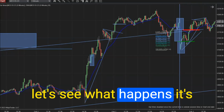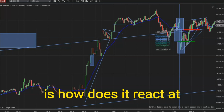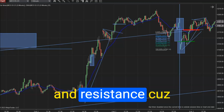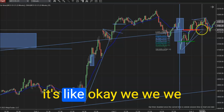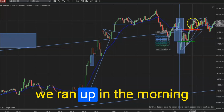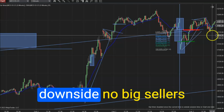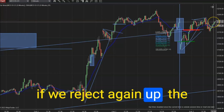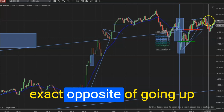Let's see what happens. When we talk about support and resistance, what it's about is how it reacts at support and resistance, not that we're at it. I love being at support and resistance because the market needs to make a decision, right? So we ran up in the morning, pulled back, tried again, no buyers. Tried to the downside, no big sellers yet. But if we reject again up here and don't find buyers, oftentimes the market's going to do the exact opposite of going up.